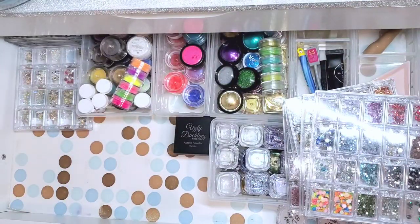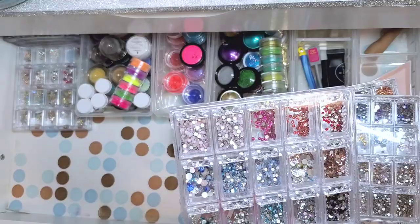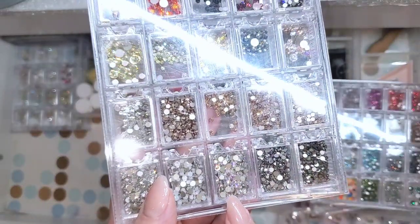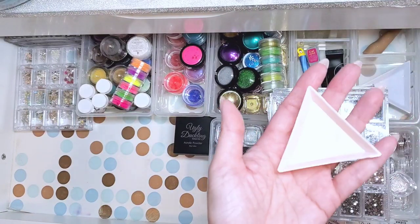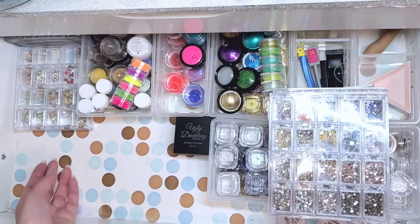And when I put my rhinestones in, I actually just put all of the same color and different sizes in here. So, for example, my aurora borealis, I don't have them separated by size. I just have them all in the same container. And when I need to pour them out, I just have my little dishes over here that I pour them out into, and then I can easily find the size that I need.